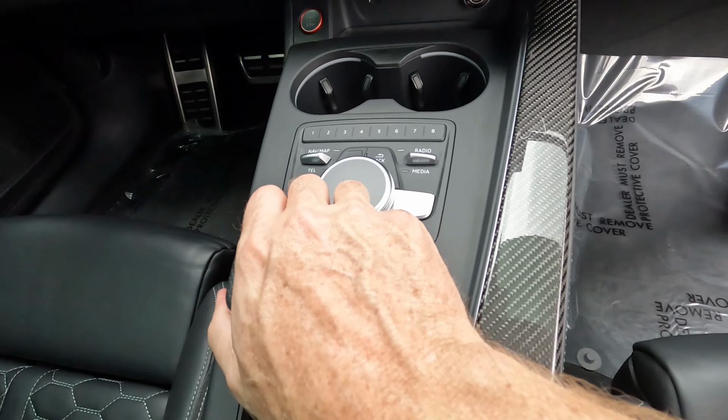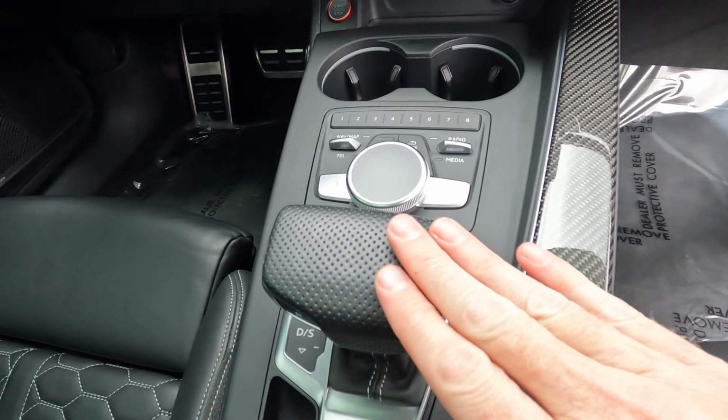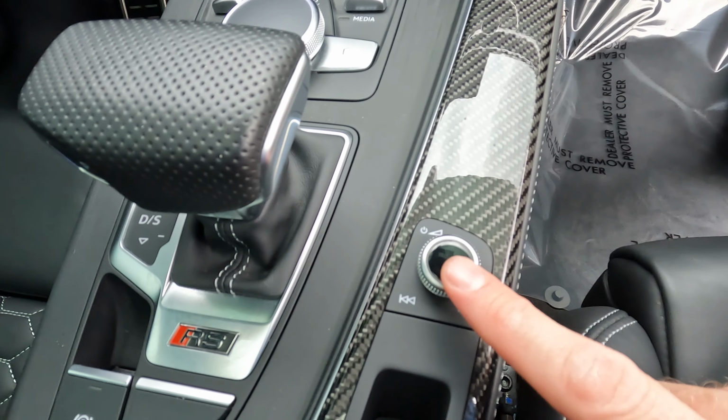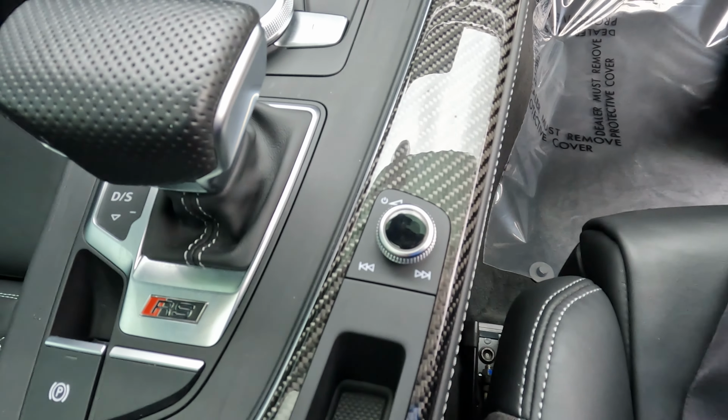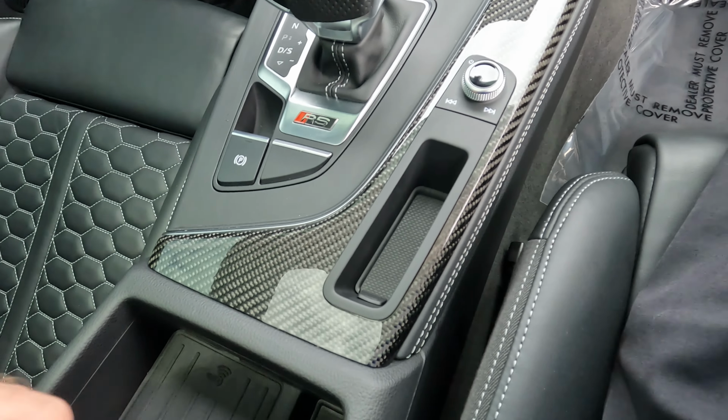Let's do that with my right hand since that's what I'd be doing anyway. But very easy to use. I like the shape. That looks good. Here's the control for the volume and turning the radio on and off. And you'll see, again, quite a bit of carbon fiber throughout the interior.